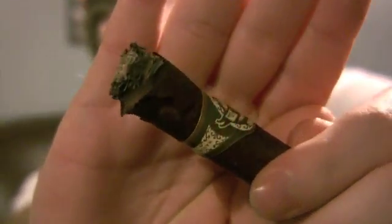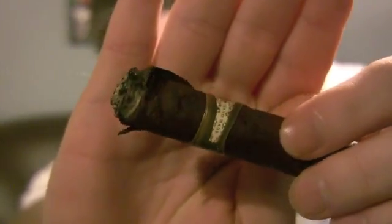Well, I'm about halfway through my Viaje Oro, and as you can see, I had a little bit of a falling out with this particular cigar. I got some wrapper pulling away, and that was completely my fault. I was trying to loosen up the draw, rolling it in my hands, trying to move the tobacco around, and a lot of times when I do that, I get some tobacco movement, and then the draw will loosen up a little bit.